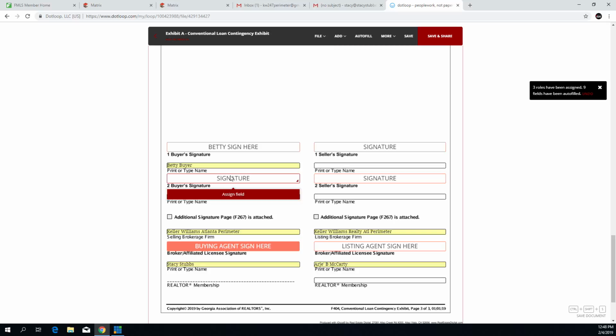Sure, okay. There's only one seller. Is it going to require them the same? Is it going to be an issue for them if they're doing it in dot loop? Right. Those are all things to think about.